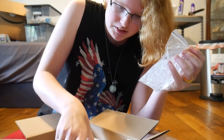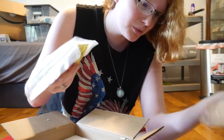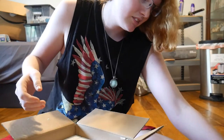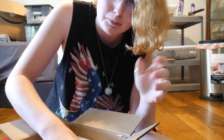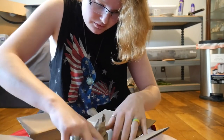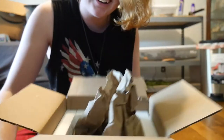Again, with my budget's frog, these are cold, the heating packs are cold, but hopefully my frogs should be fine. You know, my budget's frog was. They're like cocooned in there.